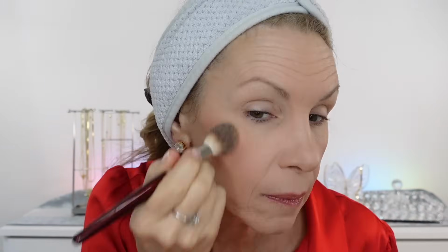So I'm just pressing the product into the brush and then going on the cheek. And it's not a super pigmented blush like the e.l.f. Camo, but I love the look of this. I think it's really pretty, very soft, very buildable. As you can see, I keep going on top and I can get more pigment. I think we've got enough there. And you could even bring it up here a little bit, even into under the brow.